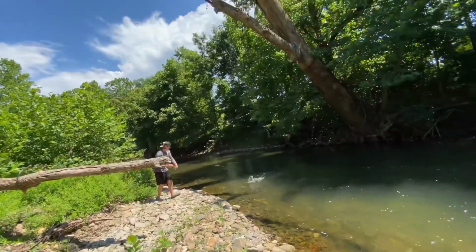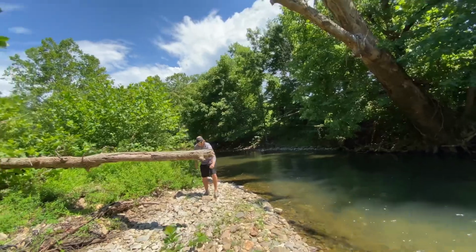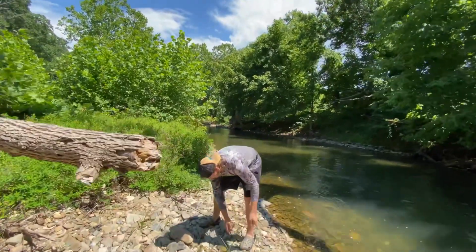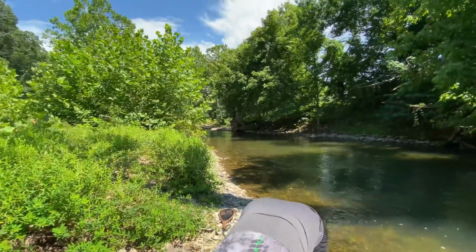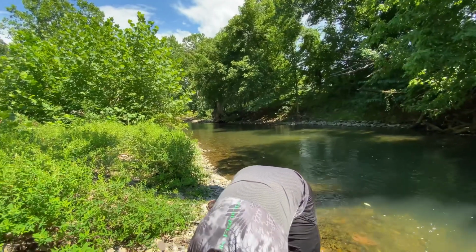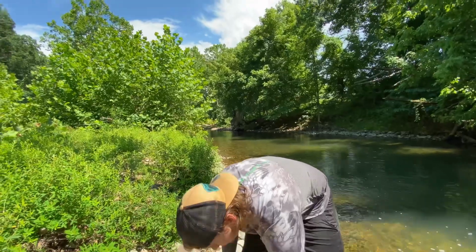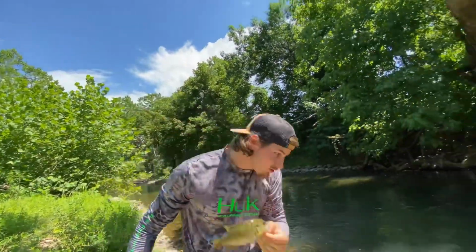Heck yeah. Okay, yeah. Oh, man, you didn't even give it a chance. Another red eye. Those red eye are hammering it. Look at that thing. Hold him up. Hammerhead looking red eye on for the camera. Come on now. Give me a lip. Don't hook yourself again. Ouch. Barbs are sharp. There you go. Nice. Good stuff, man. Heck yeah.